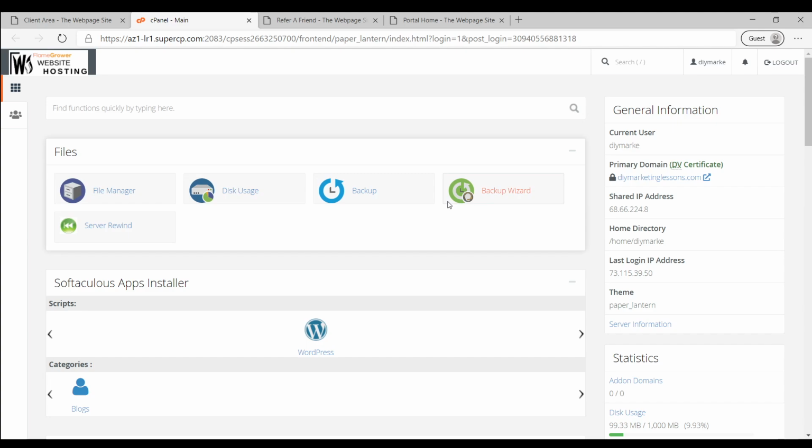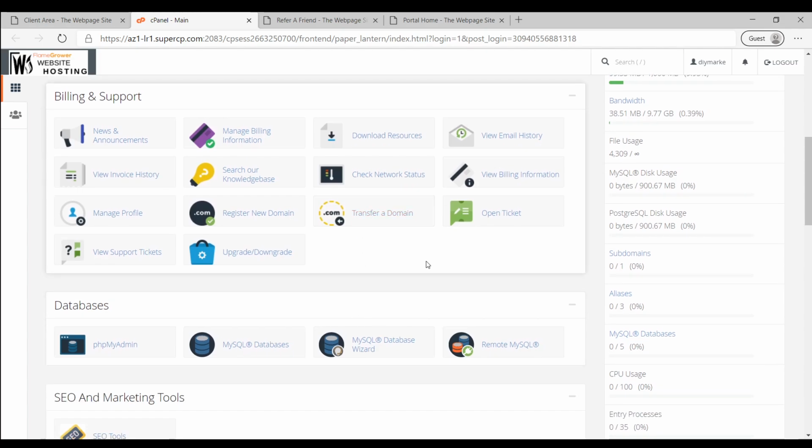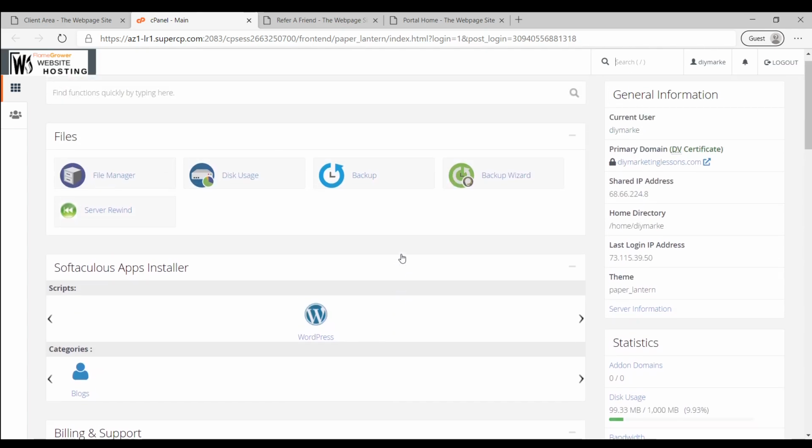Your cPanel is your control panel. This is your command center for WordPress, where you do the administrative stuff. Not very difficult. The content in here is pretty standard, like if you use a Mac or a PC, it's going to have your file manager. Your disk usage is going to tell you how much disk space you have and how much you're using, and also your backup and restore options. Down below you have some other options which you can grow into as well, and we're not going to even touch any of those other options.